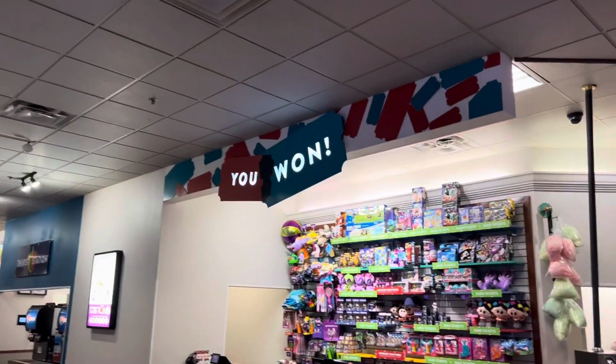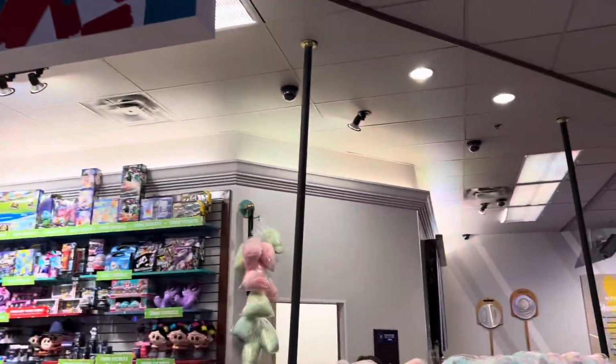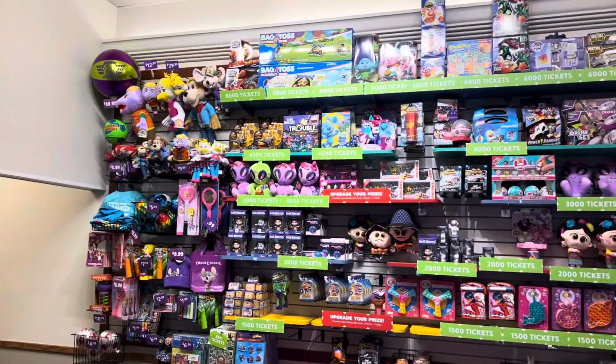And like I said, there is the price counter and the front desk, pretty standard, just a U1. Basically, like every other 2.0. It is very generic though. But again, here are the prizes and everything, so if you guys want to take a look, you can.